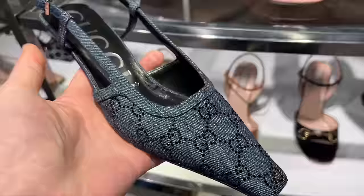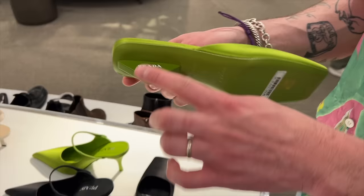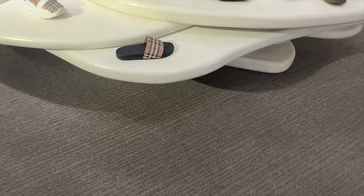Right when you enter is all the bougie shoes, and Gucci was definitely pulling off the pointed toe mule slingback kitten heel. Prada also had their own iteration of a kitten heel that was actually the Prada logo. It was really cool. They kind of had some natural colors going on here, and theirs was more of a square toe, though like we said, the pointed toe ones like these are much more in this season. So slingback, mule, kitten heel, all the boxes are checked.